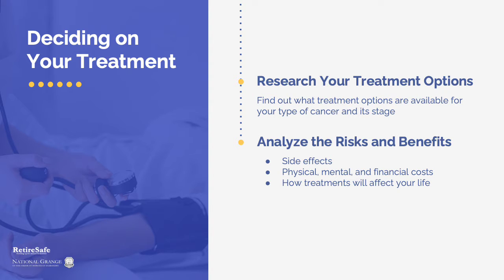Then for mental health, how will each treatment affect your mind and emotions? Will certain options take such a toll on your body that you will lose the ability to be independent? Will your energy levels plummet? Some treatments also can have direct effects, like chemo brain, which can cause fatigue, depression, and mental fog. Mental health is not something to be overlooked and should be another important factor in your decision.